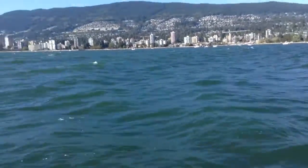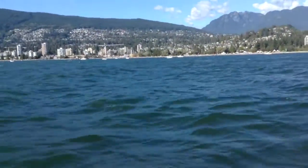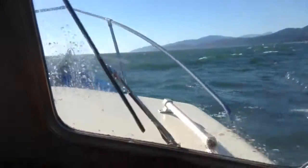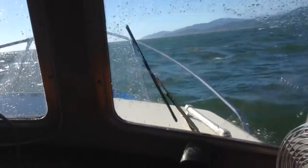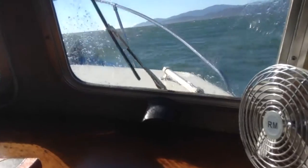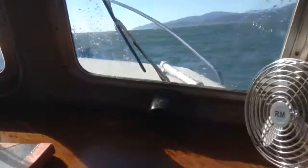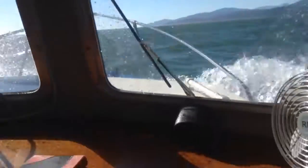So there's North Vancouver right there. Boats fishing for salmon right now. Just hold it steady so you can see the incoming swells. And this is typical for English Bay. When I used to go sailing, I'd go out early in the morning and there'd be no wind till about 11 o'clock in the morning. And then from 11 till about 5, there was always a really nice westerly wind, which is what this is. And then after 5, it would die down.